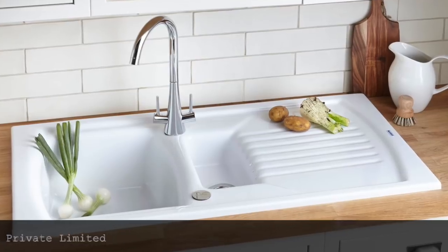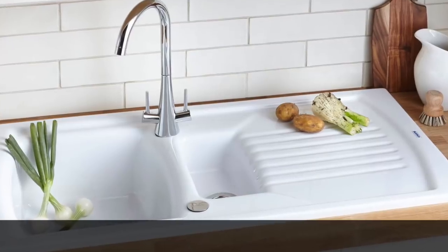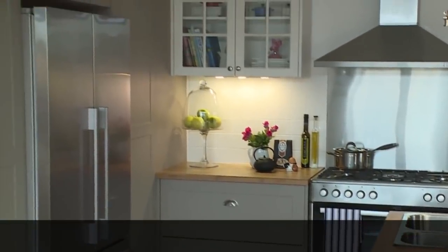The working triangle refers to the distance between your fridge, your cooktop and your sink, and ideally that should be within 1200 millimetres of each other. It's important to consider placement of your cooktop depending on whether or not it's a gas cooktop or an electric cooktop, as regulation dictates distances.